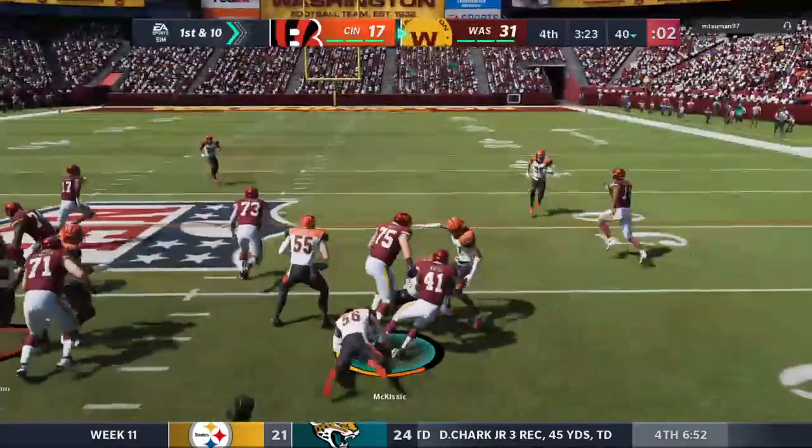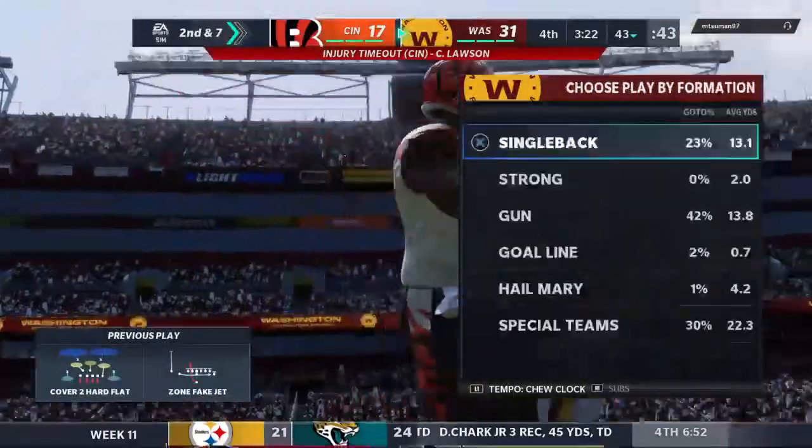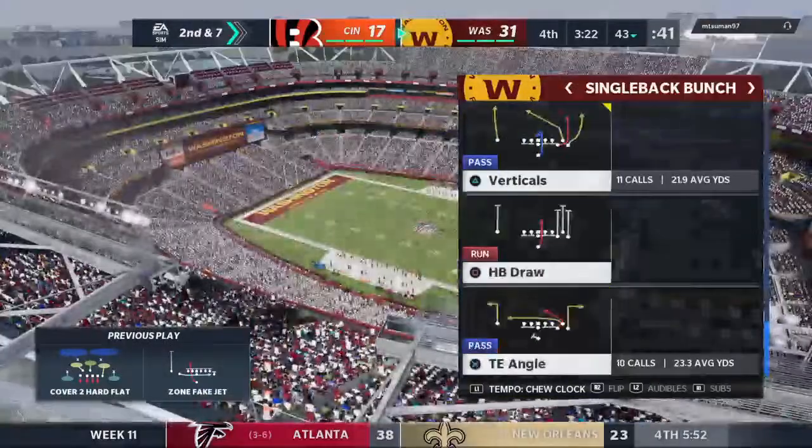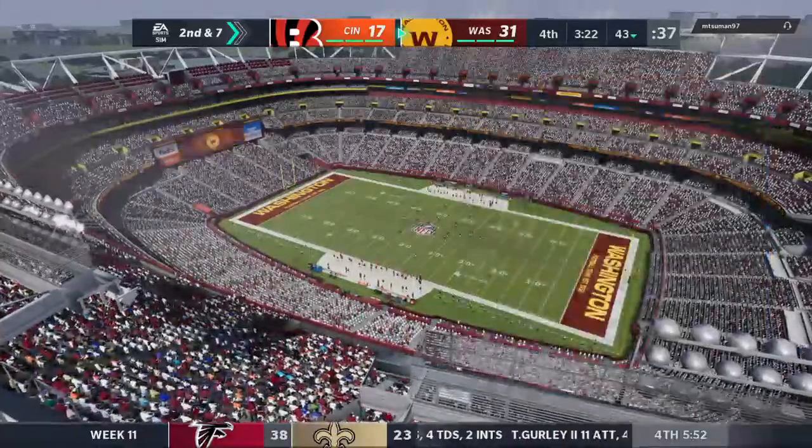They'll try and run some clock here as they keep it on the ground. 3 yards on the pickup there, and it'll be 2nd down. That's it. That's what you want. Straight ahead, positive gain. Just keep that clock ticking.